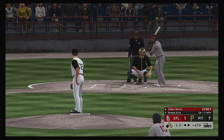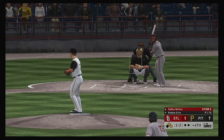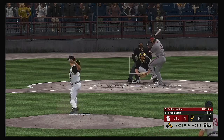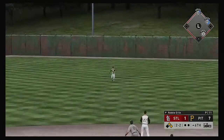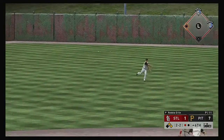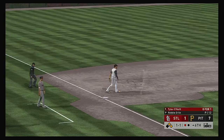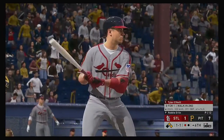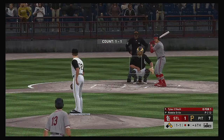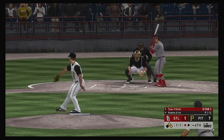2-2 to the Cardinals catcher. Man, the Redbirds, they've been struggling all game long. They've yet to be able to get that big hit. This is the time for the big hit for the Redbirds. Line towards center field. But this is unfortunately right at him in center field as he takes it in for the first out. Standing in, Tyler O'Neill. He's 0-for-1 thus far.